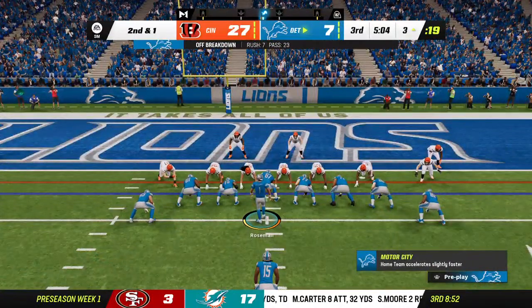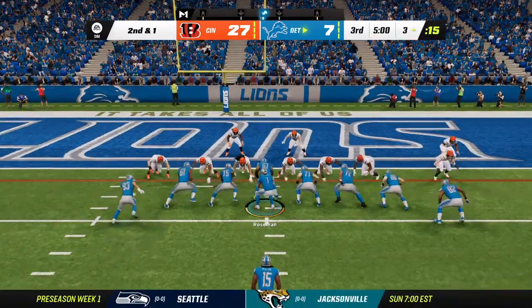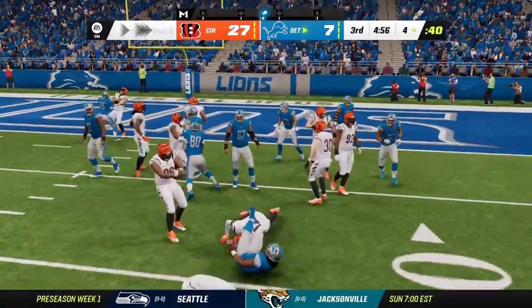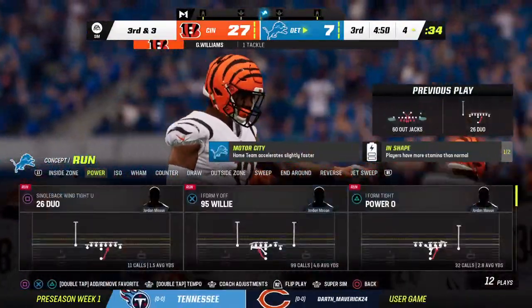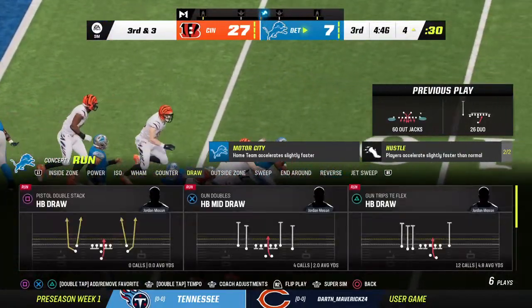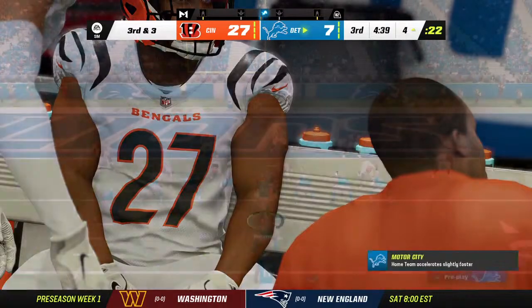From the 3, 2nd and a yard. They'll run here with Mason. And this one will wind up with him losing yardage back to the 4-yard line. They go backwards there 2 yards, and 2nd and 1 is now 3rd and 3. This defense is just flat getting after it. They have not given up much of anything in the run game. Case in point right there.